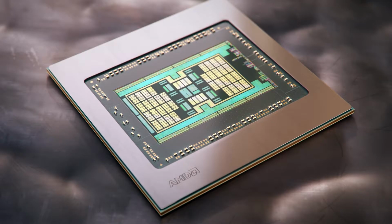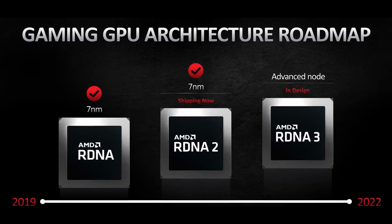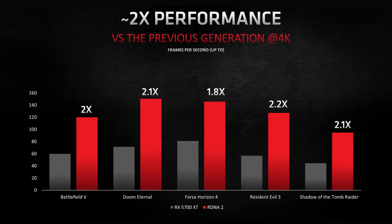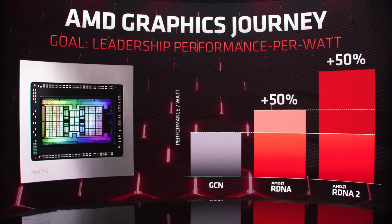Lisa Su started the presentation by talking up AMD's Big Navi chip, boasting 26.8 billion transistors, 30% faster frequencies, and includes what AMD calls Infinity Cache, more on that later, all built with a 7nm process, which is the same as the first RDNA. Somewhat surprising, but on paper, it looks like AMD's been able to squeeze every last bit of performance out of the process, with claims of double the performance of the last gen cards. This also brings performance per watt of over 50% improvement.